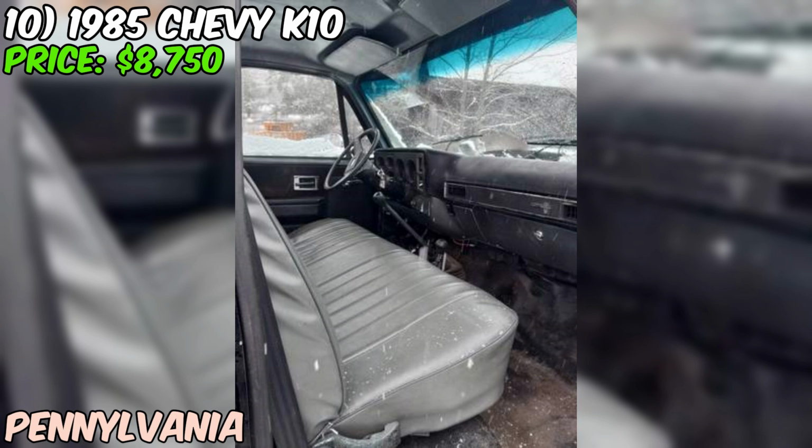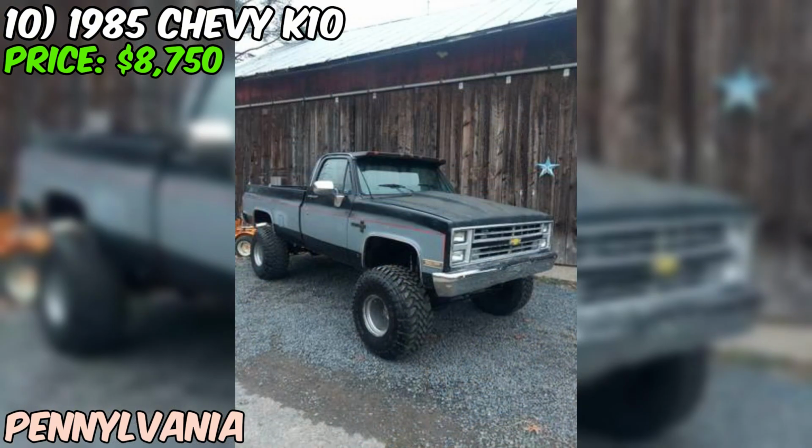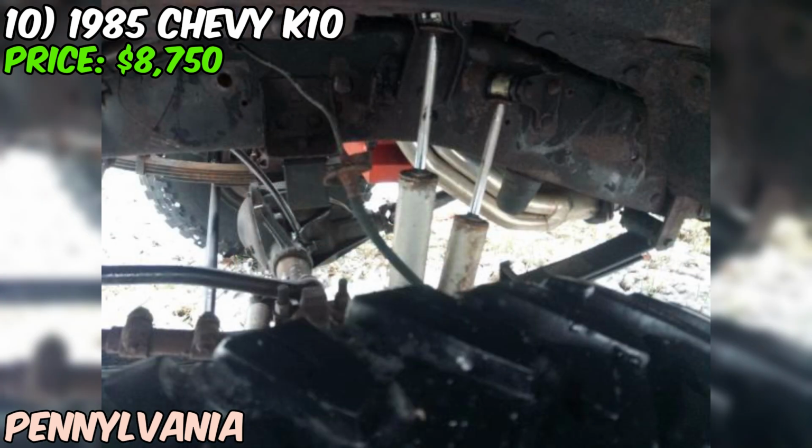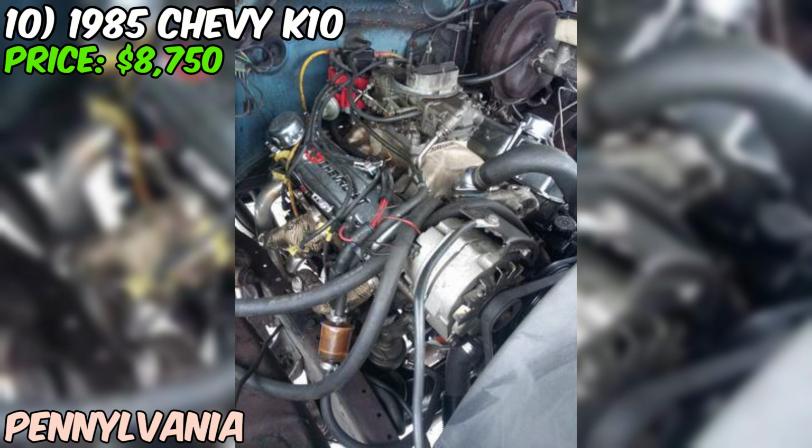The odometer's showing 160,000 miles before it stopped working, so we've got to assume it's traveled a bit further than that. Now, I've got to be straight with you. The seller's description is pretty bare bones here. At $8,750, you'd really want to know more about the truck's condition, maintenance history, and any modifications. These square-body K10s are fantastic trucks with great potential, but without more details about its current state, it's hard to fully evaluate the asking price.